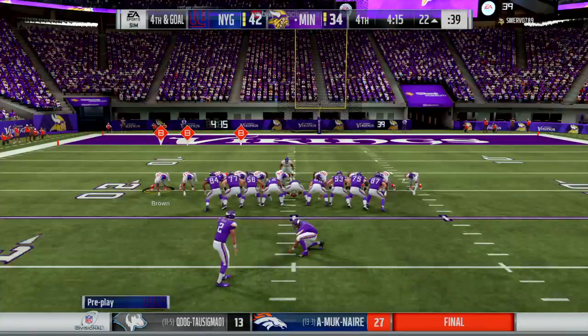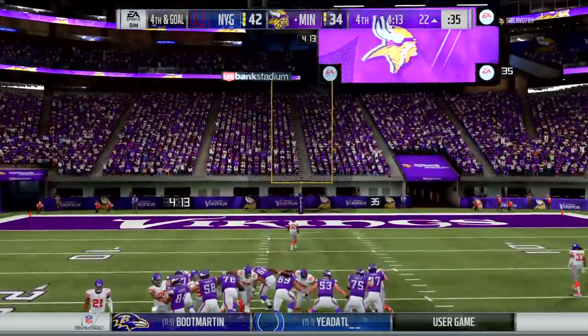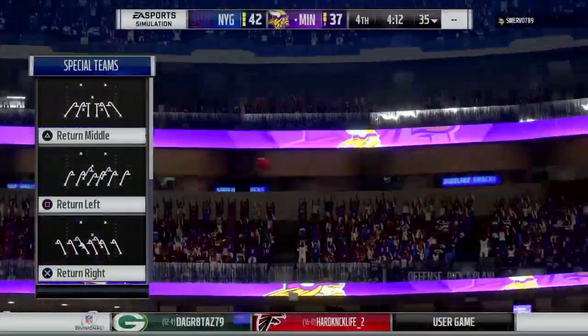So on 4th down, out trots the kicker in a big spot here. From the left hash, this from 39. And the kick by Rosas is good. And that'll get the lead down to 5.